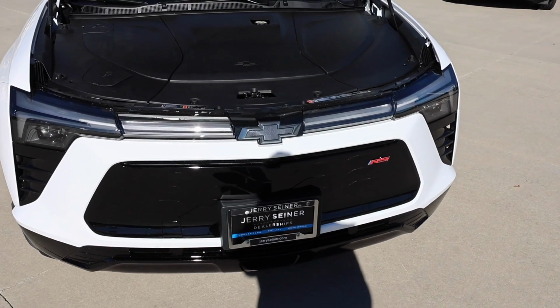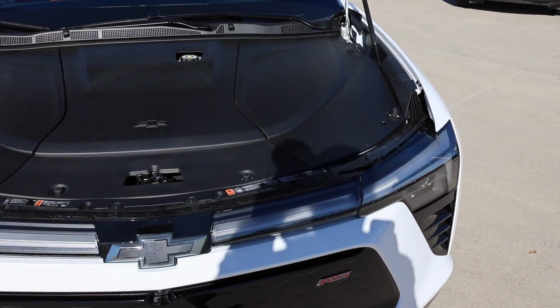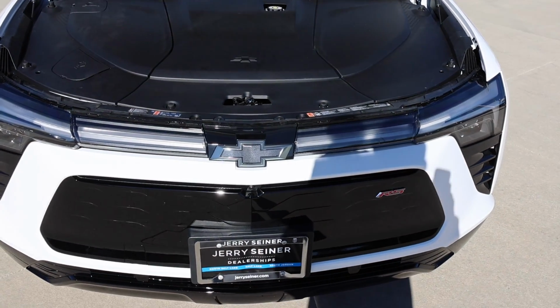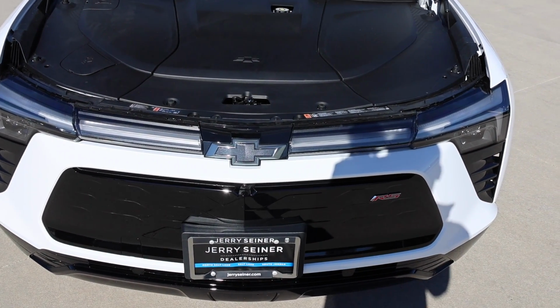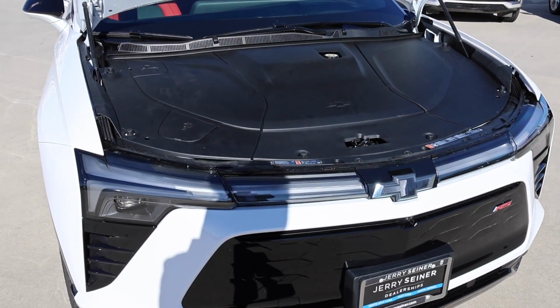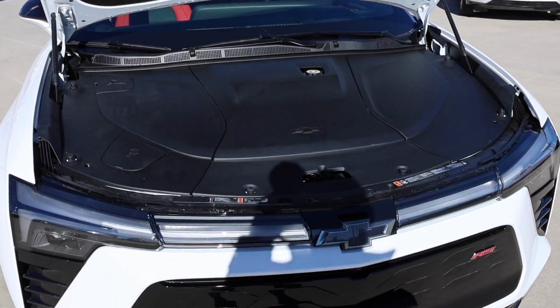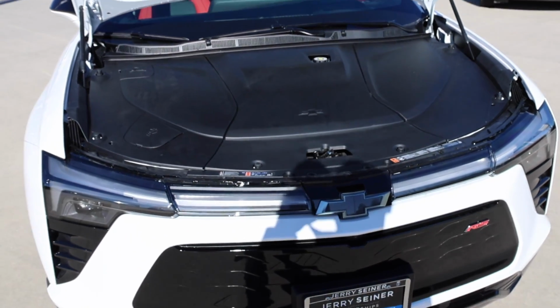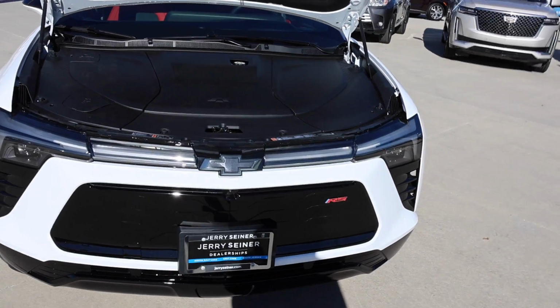Now, if you're wondering what the horsepower and torque numbers are, it's going to be 288 horsepower, 333 pound-feet of torque. Now, if you are looking for a fast charge, you can get 78 miles of range in about 10 minutes on a 190 kilowatt DC. As far as the range goes, it's estimated to be about 279 miles.